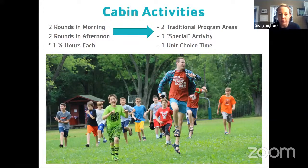And then the last 1.5 hours of activity will be a unit choice time. So we really want to make sure that campers do have an opportunity to experience some independent choice. So during this time, a whole unit of campers will be able to pick between, say, 3 to 4 different activities that we feel really confident we can do in a safe and socially distant way. So, for example, they may be able to pick between a nature hike, maybe an arts and crafts activity, and then potentially a camp craft, a fire building or shelter building type of activity. And this is also the time when campers who are signed up for horseback riding lessons, which is another slide we'll get to in just a minute, will go to their horseback riding lessons. So that's what those 4 rounds of activities will look like each day.